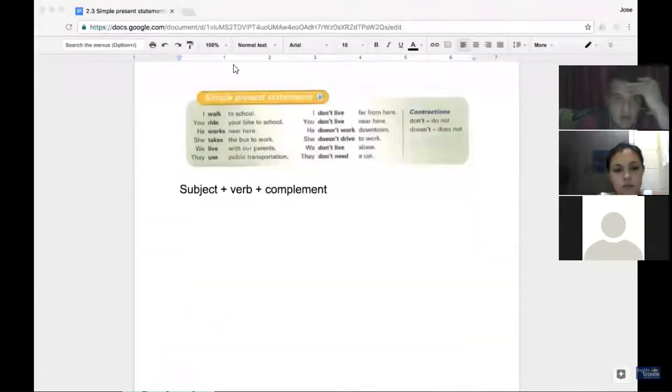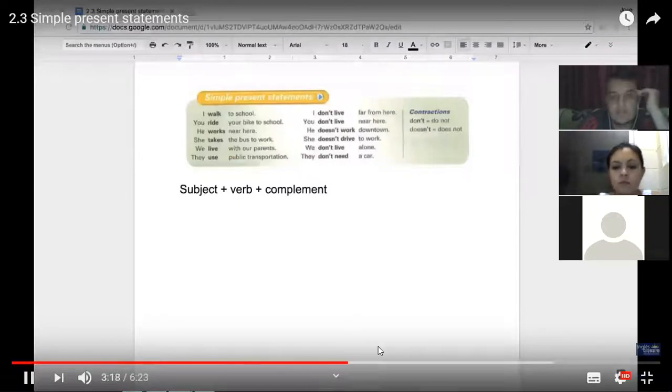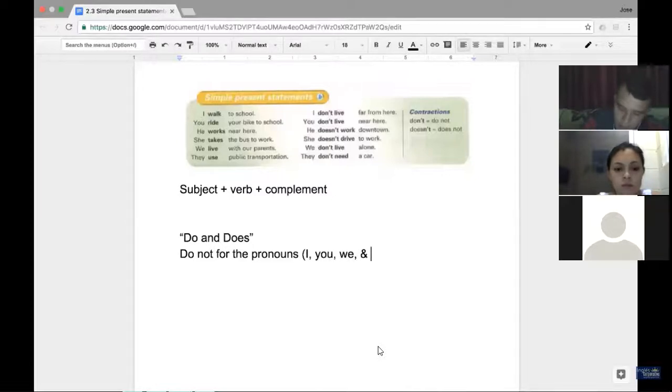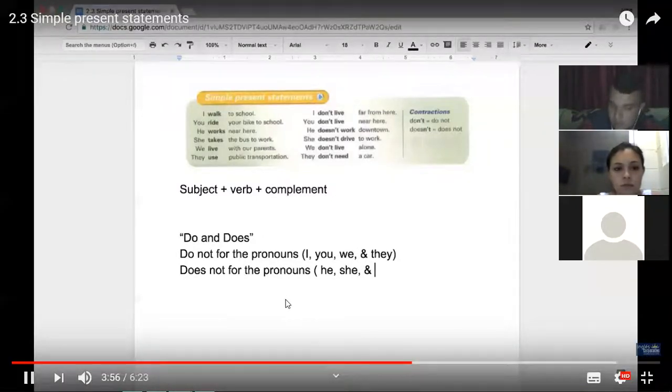Now, I would like to show you how we can form negative statements in the simple present. In order to understand this topic, I would like to show you the auxiliary verbs which we will use. Do and does. We're going to use do not for the pronouns I, you, we, and they. We're going to use does not for the pronouns he, she, and it. And the contraction for those pronouns are don't and doesn't. Now let me write the formula.